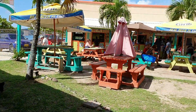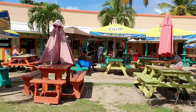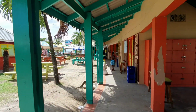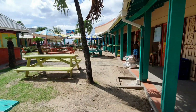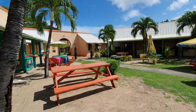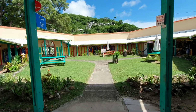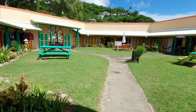So there are the food places on that side. So I see food stalls, but I just ate from that Grill Master place, so I'm not gonna get any food. Let's look for some spices. So to use the washroom and the lockers is $1 each. So I see crafts.